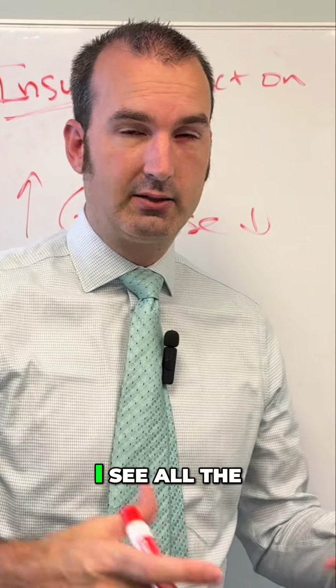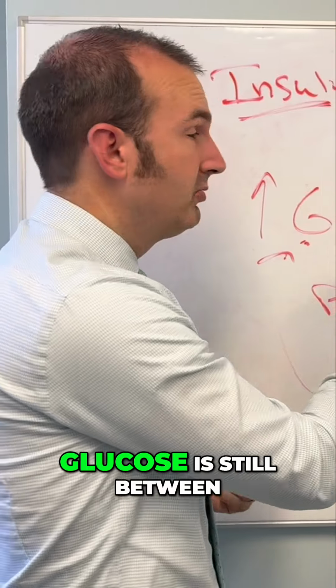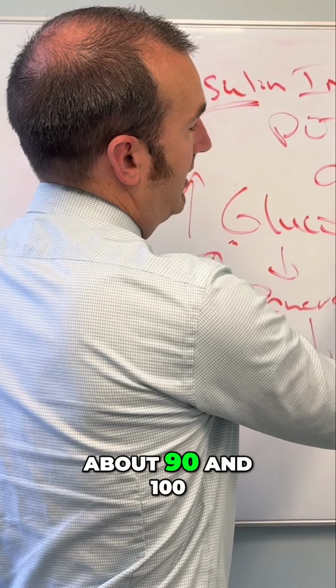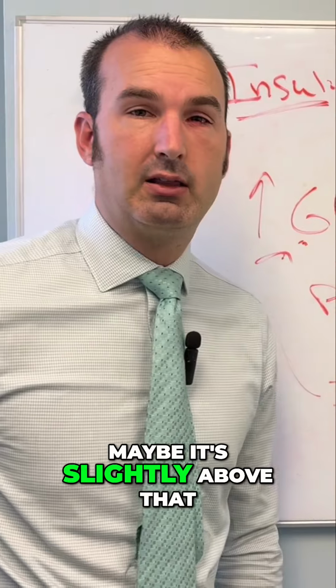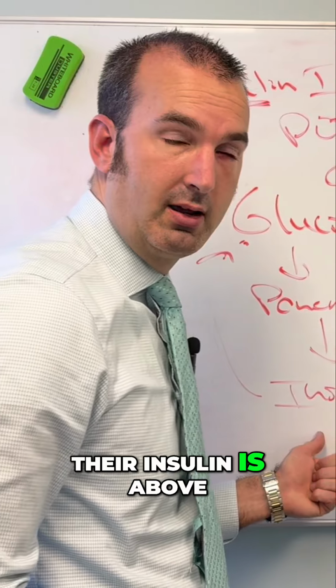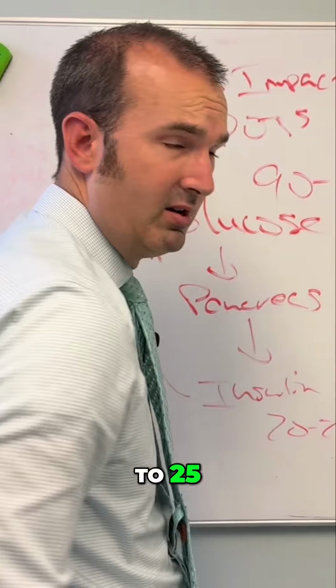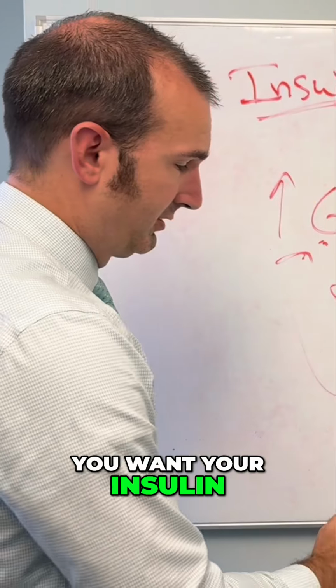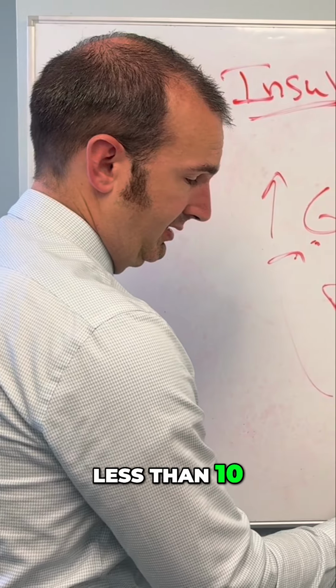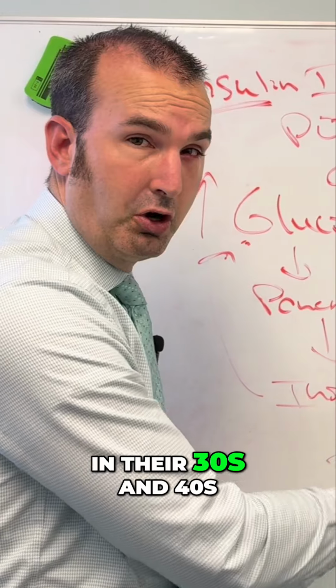Now, this is something that I see all the time where they come in and their fasting glucose is still between about 90 and 100, maybe it's slightly above that. But what will we see? Their insulin is above lab high. So most labs you're looking at about 20 to 25. Now, if we're really looking at health, you want your insulin less than 10, okay? It really should be. But I get plenty of people who are in the 30s and 40s.